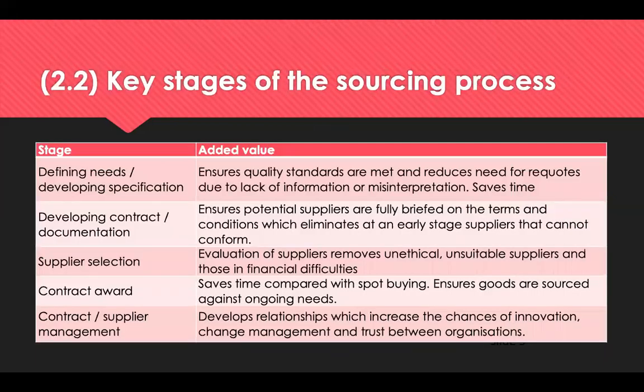The next is to analyse the key stages of the sourcing process. So we're going to look at the value added that's provided at each of these stages. Firstly, defining the need. This is about developing the specifications for what will be sourced and considering what the buying organisation needs from the supplier. Then the creation of contract terms, developing those terms and conditions and other legal requirements of the bidders.